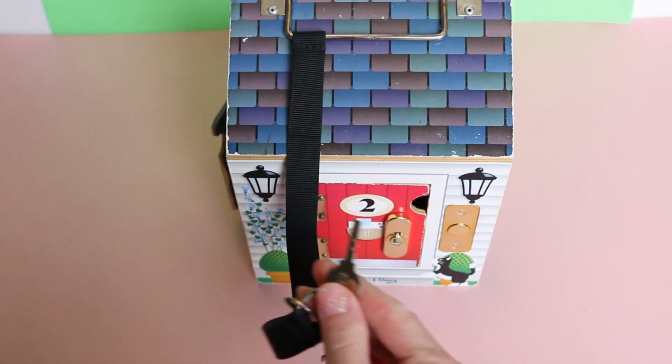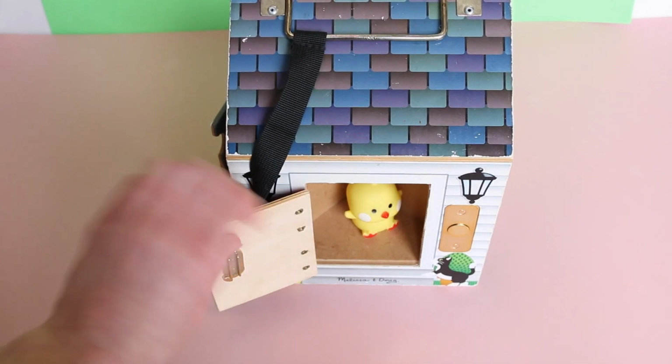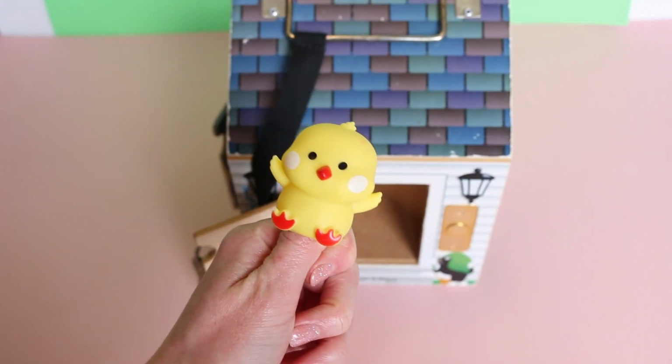Who's inside door number 2? This is key number 2. Open. Tweet, tweet, tweet, tweet.